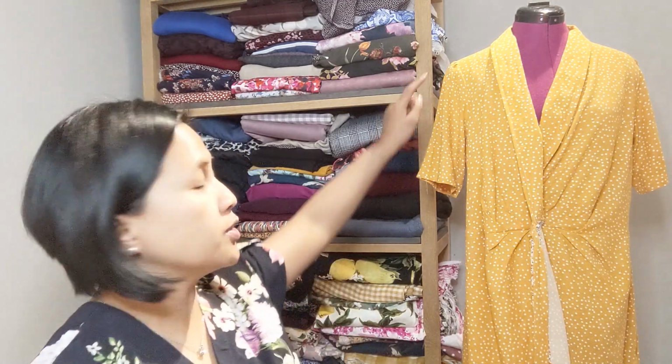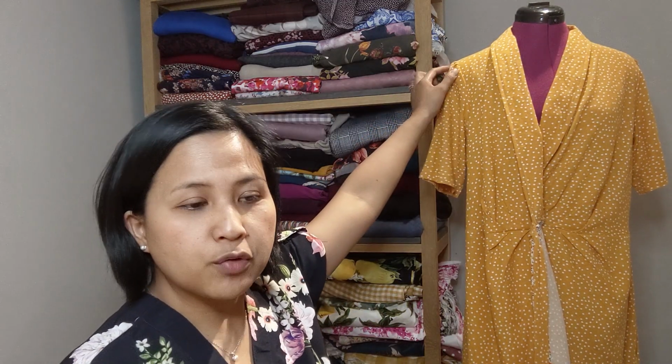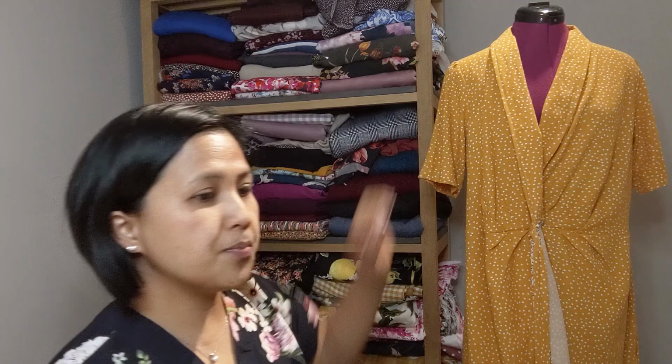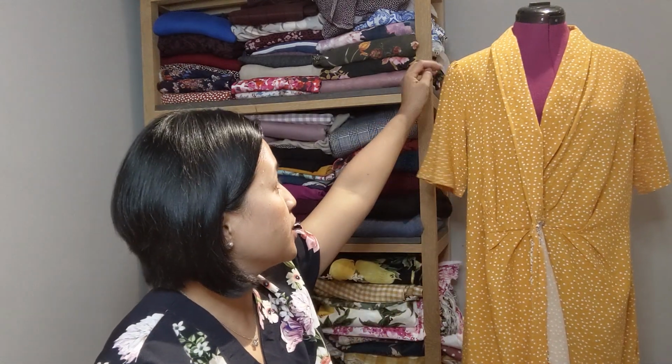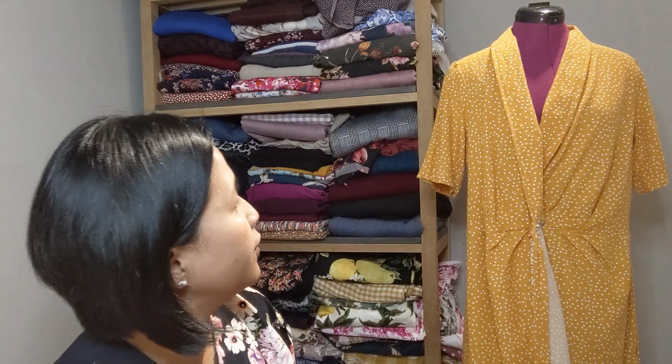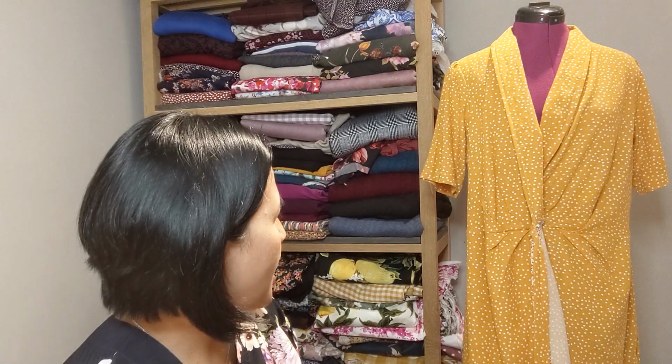And also the other alteration I did was, instead of setting in the sleeve without any puckers, I actually used the gathering stitches to gather the top of the sleeve. And I think it just gives it a bit of gathering at the sleeve head, and it kind of gives it a vintage vibe, which I like.